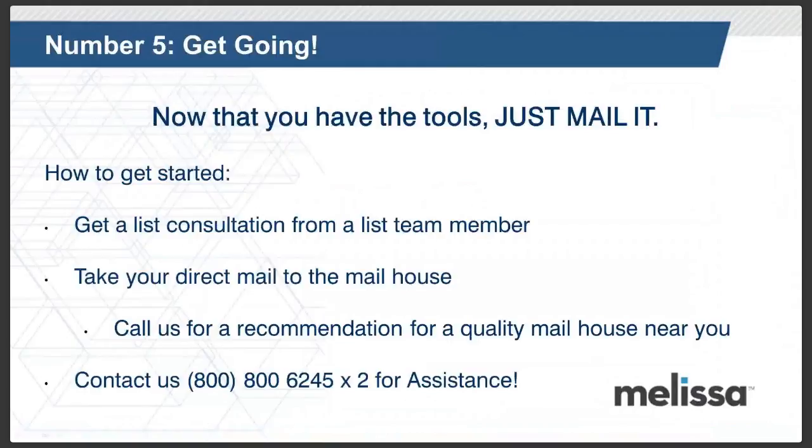Now that you have the tools, just mail. You can get started figuring and planning out your geographical areas. Get a list consultation from a list team member here at Melissa Data. Take your direct mail to a mail house, or we also have software that can help you with your mailings. Call us for any recommendations for a quality mail house near you as well. We have the ability to pull many more selects than you can see on our website. Once you have your list, you're ready to get mailing. Melissa Data does have a lookup available for you.